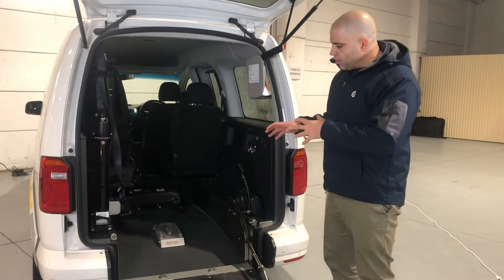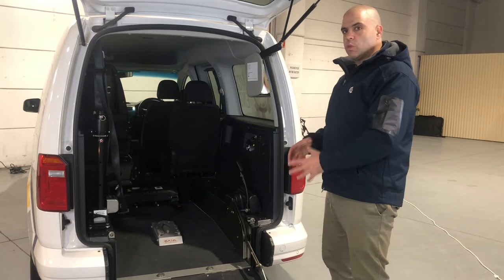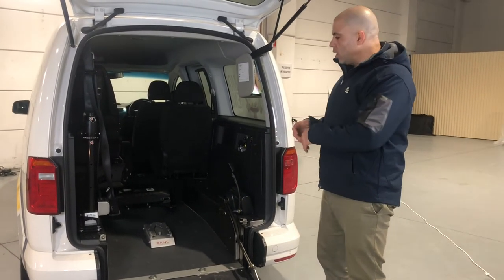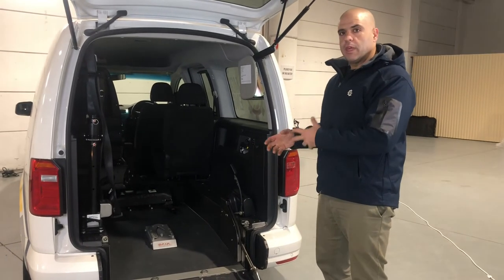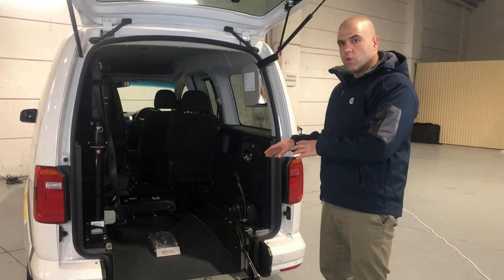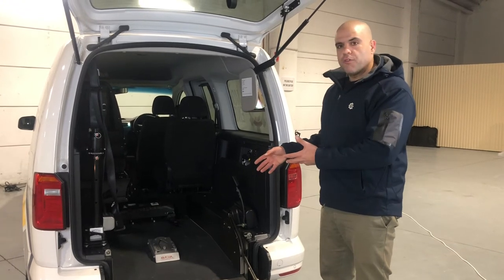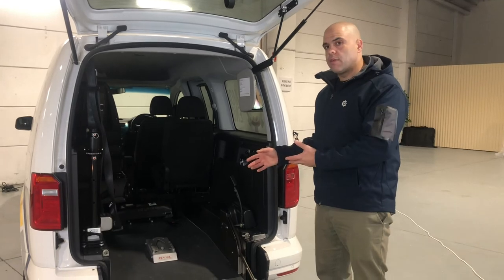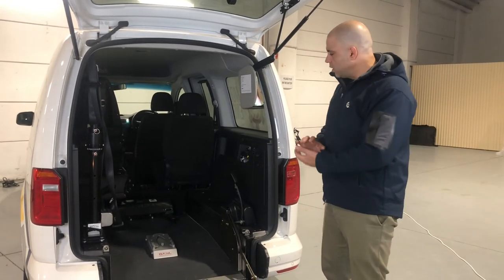This kit is developed in Europe and it's manufactured in Europe in conjunction with Volkswagen in Germany. So the Volkswagen engineers have been working with our suppliers, which is Tripod Mobility, and they have developed this kit in conjunction with each other. So this is a fully Volkswagen approved and endorsed kit. Putting this kit in does not affect your warranty in any way, shape or form, and this is basically one of the only kits in the entire country that has such a case because it is endorsed by Volkswagen.